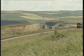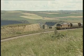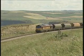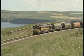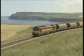The potash trains from Boulby all run to Tees Dock, where about half the tonnage is exported to Europe, mainly France and Scandinavia, while the rest is distributed by road throughout the UK. The salt trains run mainly to the Cobra distribution terminal at Middlesbrough.